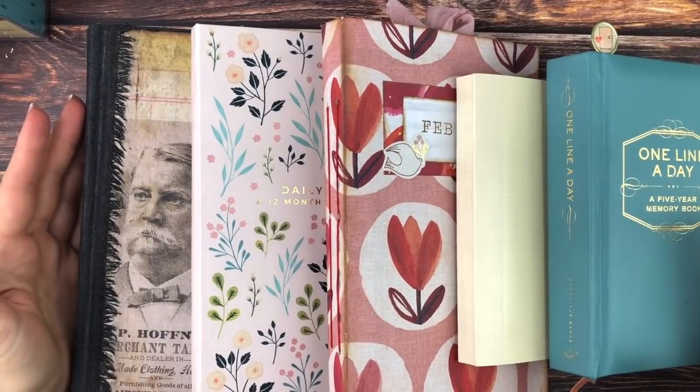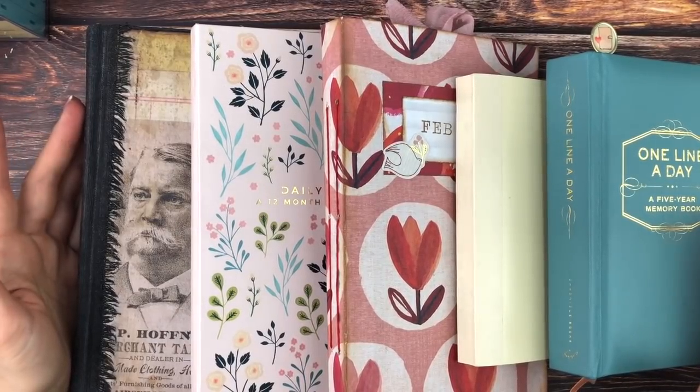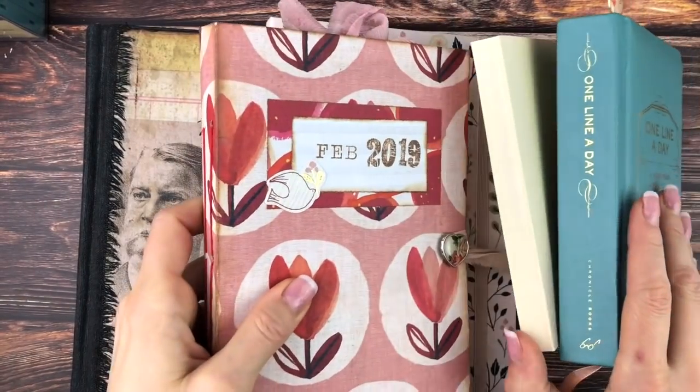So there's 5, and 4 of these I use almost on a daily basis, and one of them I use like maybe once or twice a week. So let's go into it, and I'll show you each one very quickly and tell you what I use it for. So let's start with this one.